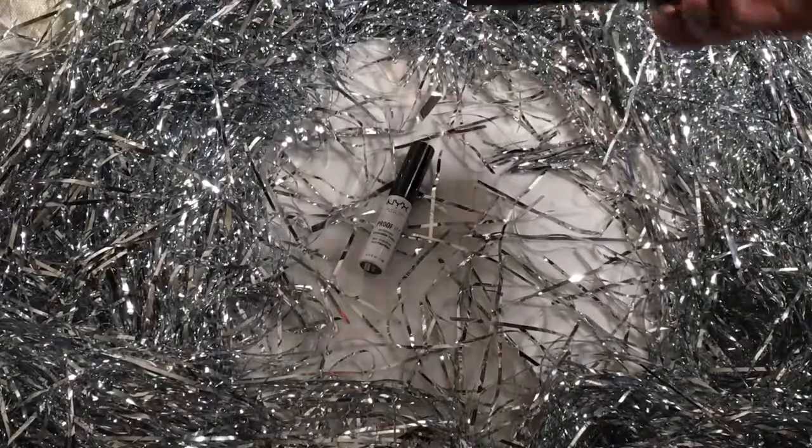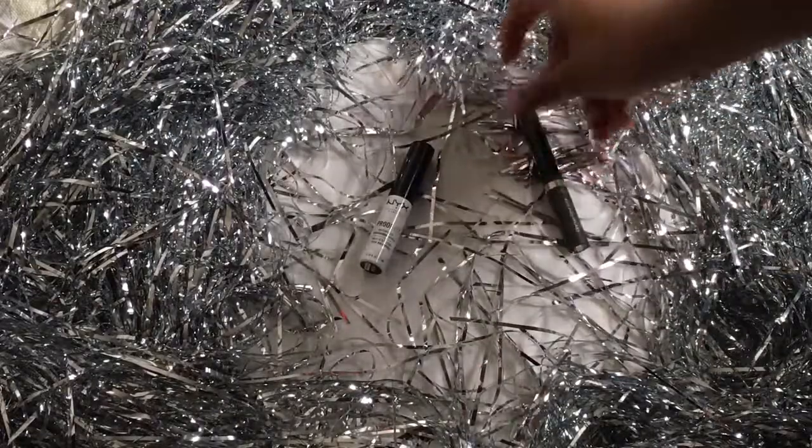My fave eye primer right now is the NYX Proof It Primer. It's cheap and gets the job done.